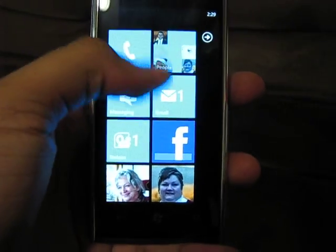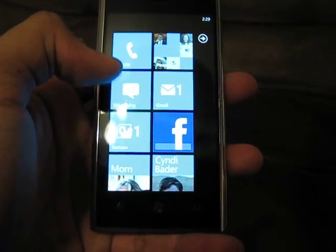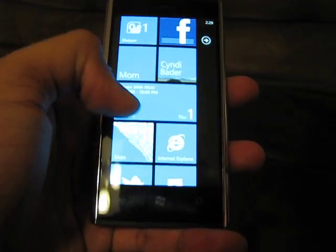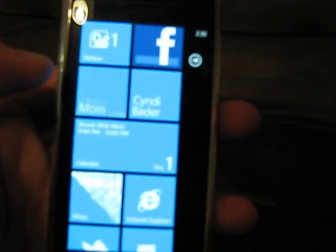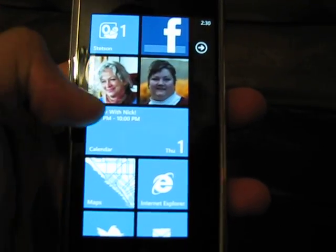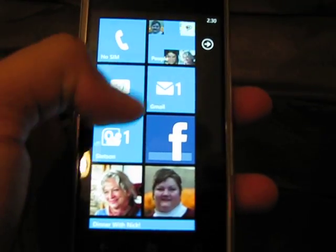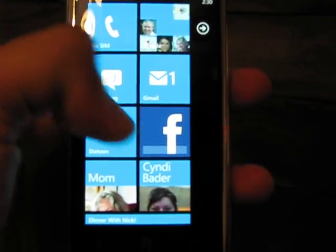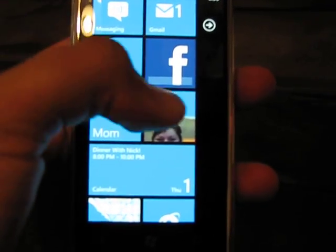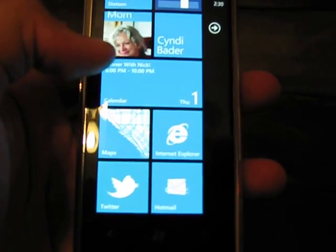So you swipe up and you're presented with these little tiles. Most of them are squares. There are some rectangles, like a calendar that, zoom in a little bit, gives you what your next appointment is. You get these little icons telling you where you've got unread messages, and as you can see, the people tiles are active. They're just sliding around to important contacts.